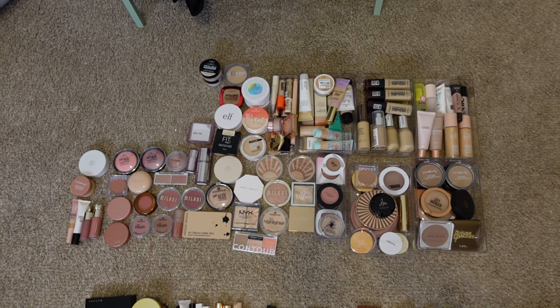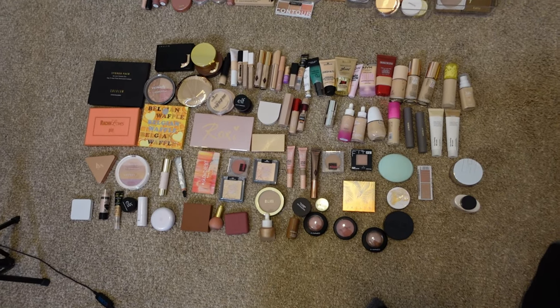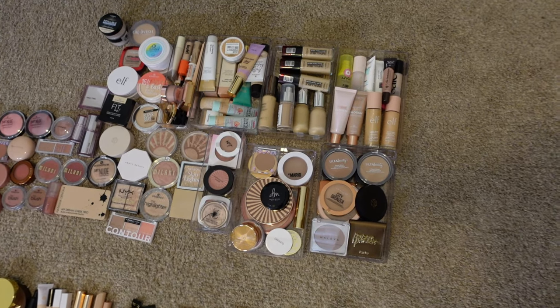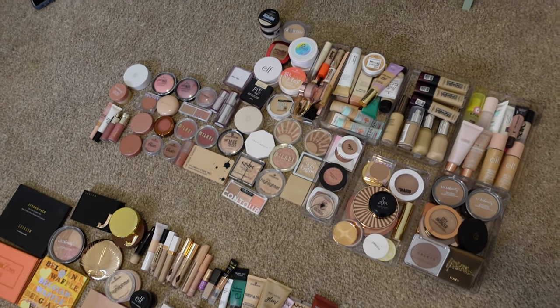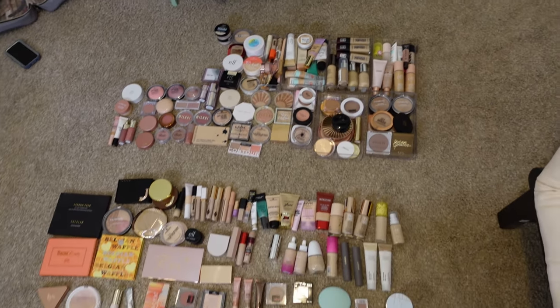All right, so this is everything I'm keeping and this is everything I'm getting rid of. I think it's about half. As you can see, some of them are in containers because I wanted to go ahead and section them off. And some of them aren't because I need to flip out some containers from other areas I'm gonna declutter. But I do think that I did a pretty good job.